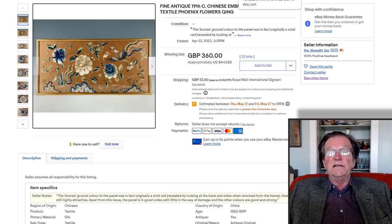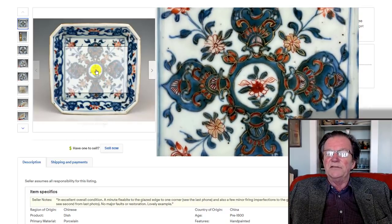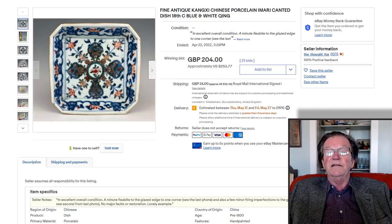And then this Kangxi period dish, I had mentioned it a few weeks ago when it came up. I liked it. It had this Vajra decoration. It closed last Friday, and I'm not sure if it had closed before or after I did the video, so I thought I'd just mention it again. This was a very nice example, and I think a very reasonable price, $253. I think that was a good buy for a fairly rare type of dish.